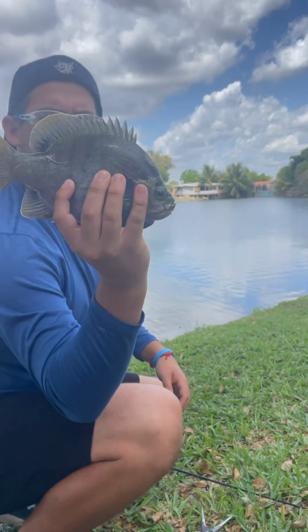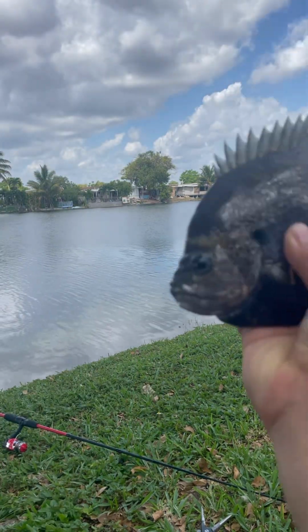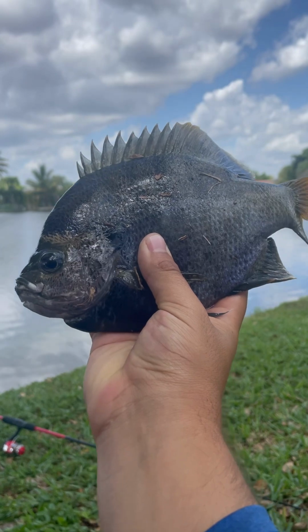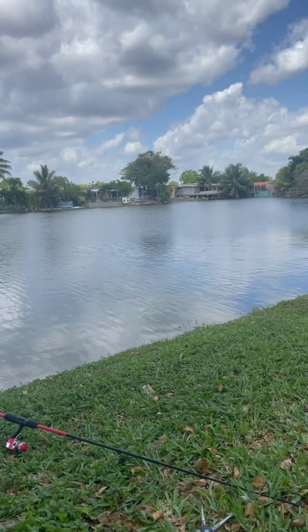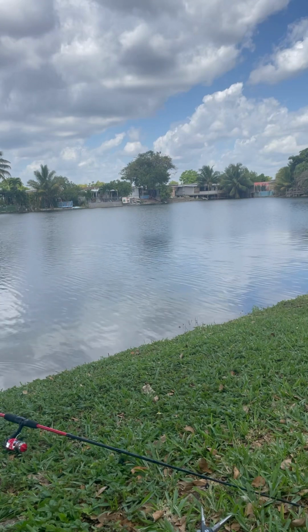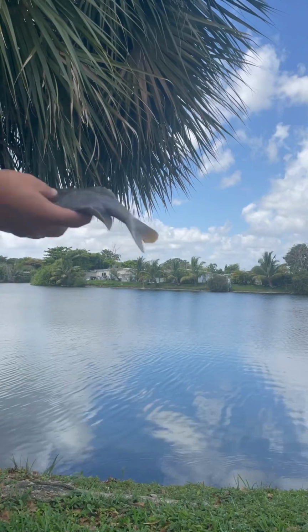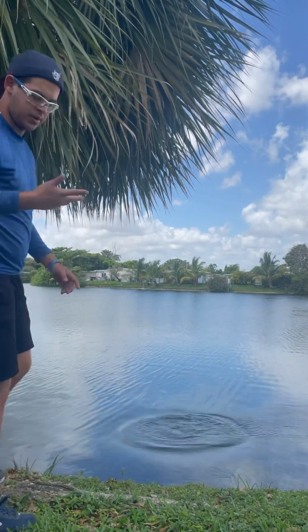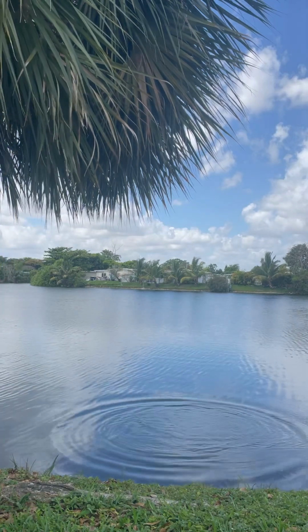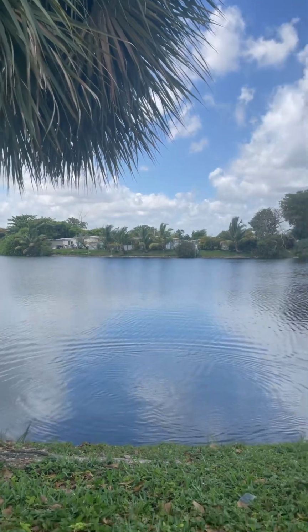Nice little bluegill right here. Look at these colors. Never caught one this beautiful before, or this big before. All right, we're gonna release it. Point the camera towards the release, because there it is. Capture number one, bluegill. Let's go.